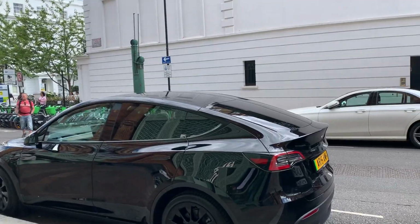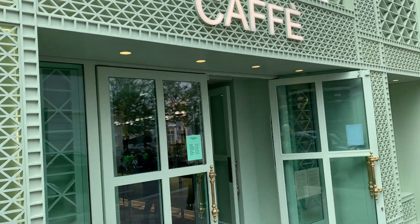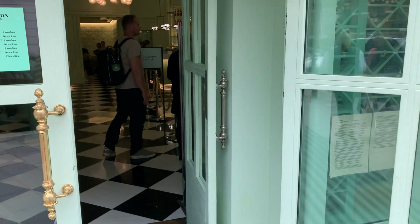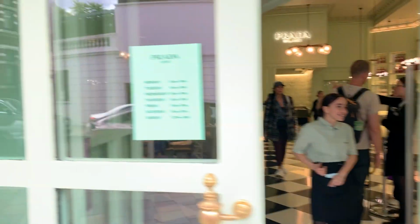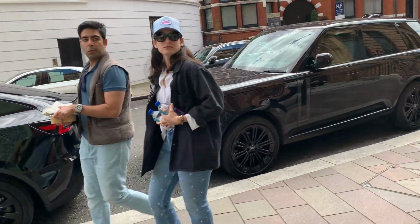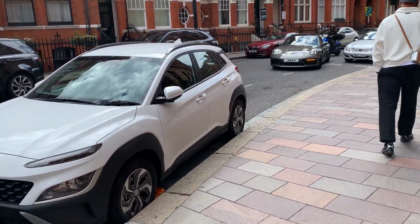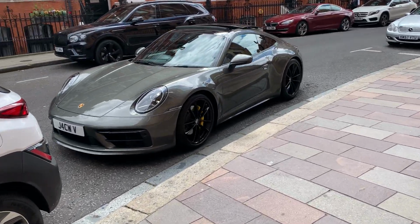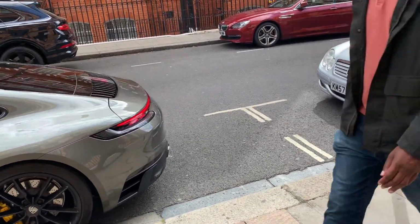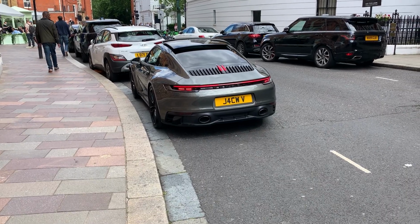So this is where some of the people come for Sunday afternoon, what they call afternoon tea. They come to the Prada Cafe here in Knightsbridge. Anyone can go in. It's actually not too expensive when you look at some of the things that are in there, considering what type of brand Prada is. But there's also a Tiffany Cafe inside Harrods as well. It's just a brilliant exclusive area. It's a nice looking Porsche. Let's see what it is. Can't tell, there's no badge, but I'm tipping it's pretty nice.